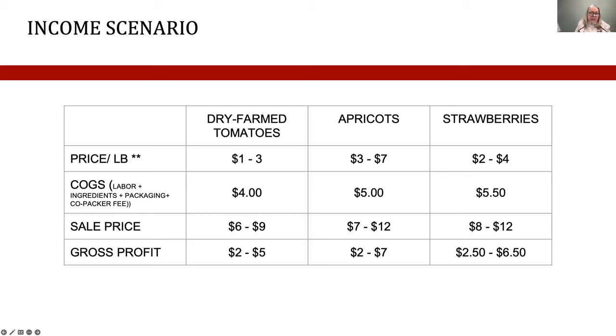And then your profit per unit can be anywhere from $2 to $5 for dry farm tomatoes, $2 to $7 for apricots, or $2.50 to $6.50. All of those being higher than the price per pound realized by selling that product fresh. And then keeping in mind that for the most part, when you work with a co-packer, or should you build out your own kitchens and make your own, you don't need to use your premium produce. You use your B quality, you use your imperfect. You want maximum flavor, certainly, but it does not need to be as pretty as that which you put in a beautiful little pint and sell at the farmer's market.